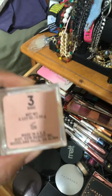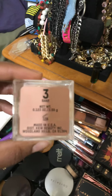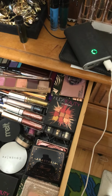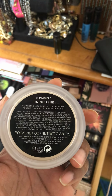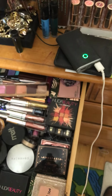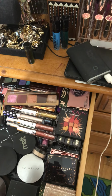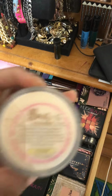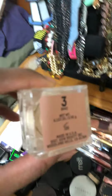Okay, let's get into some powders, and then we'll finally get into the 5 million eye things that just seem to be surrounding this drawer. Okay, so it's KK Beauty Powder in number 3. You see how tiny this thing is, first of all? Like, 3.50 grams. Like, let's see, how much is a normal powder? See, Marc Jacobs has 0.28. And, let's see. Beauty Bakery has 0.49.